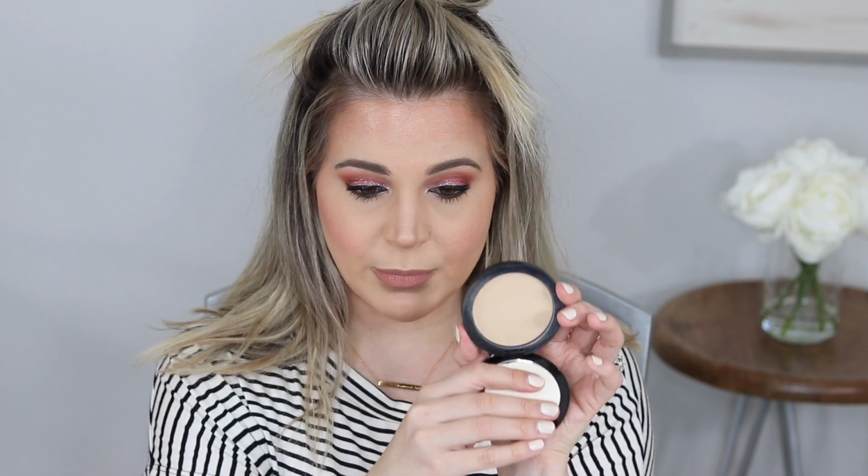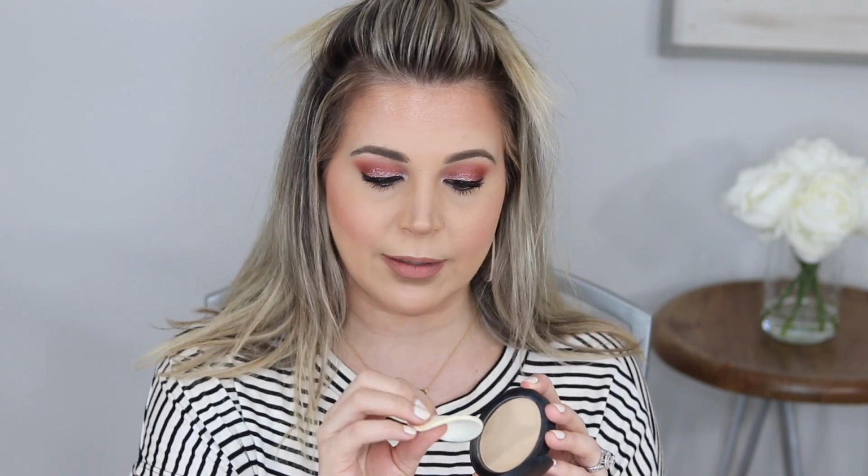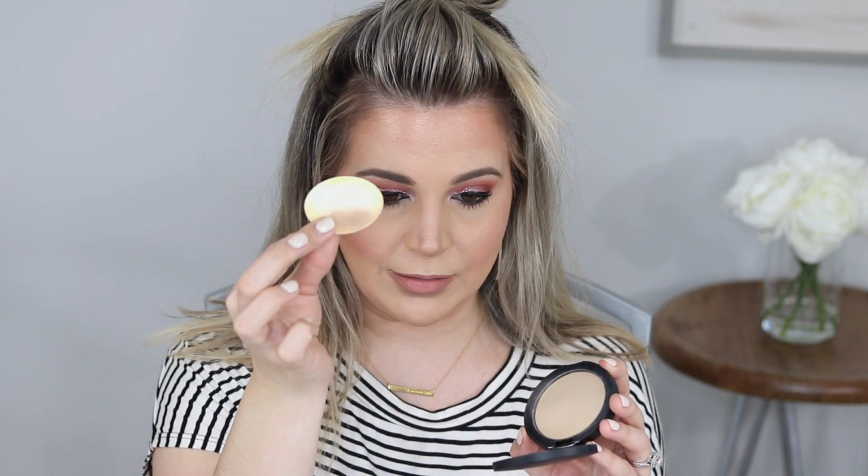So the winter one is my Glow Skin Beauty. I finished exactly the same one of these from my previous 2018 Empties. It's their pressed base. It's a mineral powder foundation. This is in shade Honey Light. It's a perfect match for me right now. Brand new. Like I literally only used a little bit today to set under my eyes for this video.